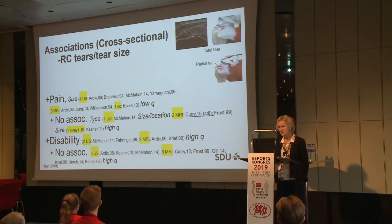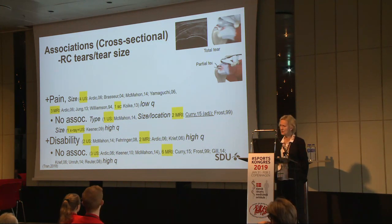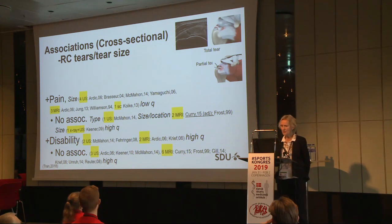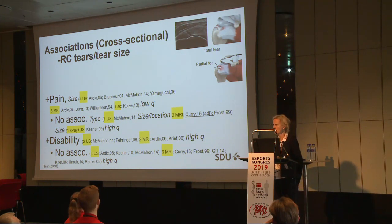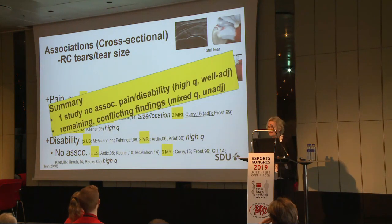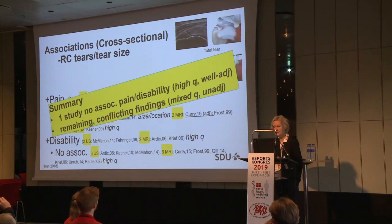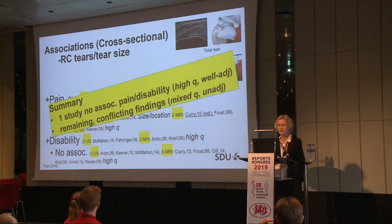Regarding disability, there were some studies, 4 studies of high quality that found an association, but also, again, no association in 6 MRI studies and 3 ultrasound studies. Of note is that there was only one of those MRI studies that were well adjusted by age and sex. So they conclude that this one study that was well adjusted did not find any association between tears and tear size in relation to pain and disability, and the remaining studies had conflicting findings, and they were of mixed quality and unadjusted.